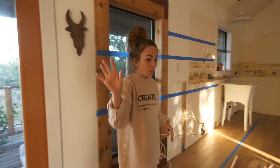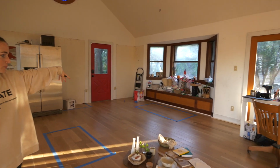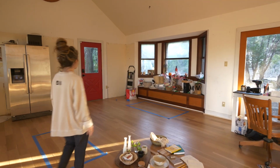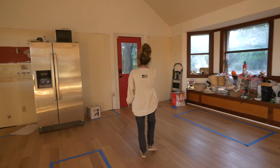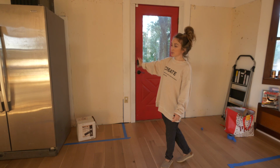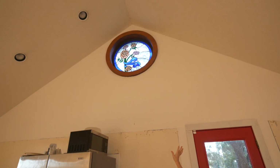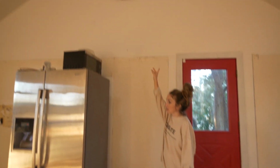So after we paint this, you can see over here, look at all the wood tones we still have to cover up. Not to mention the chaos of mess to clean up. This painted door will not be red anymore. I don't know what color it's going to be. Stay tuned. That the stained glass with the surround, I will definitely be painting the trim on that.